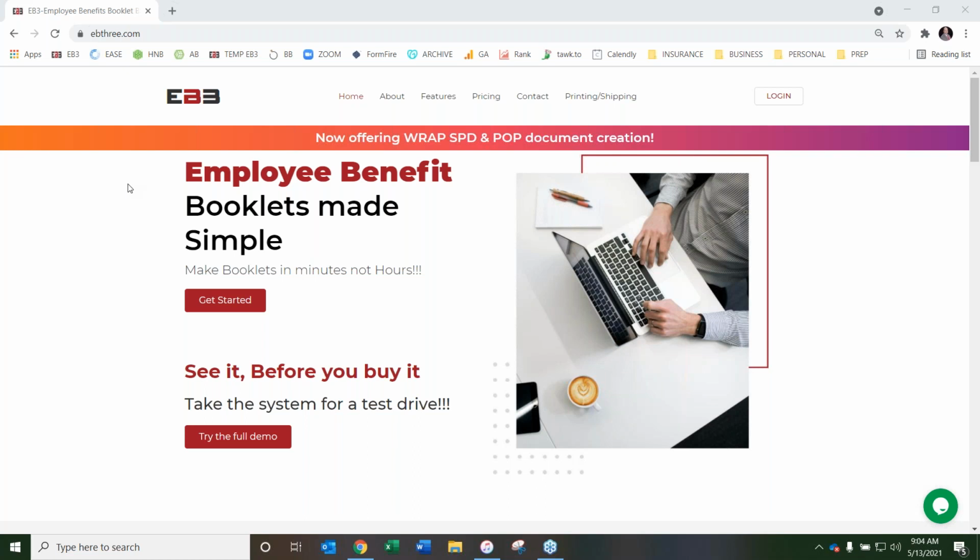Before I get into going over the booklet itself, just backtracking a second, as a benefit broker myself, I built this out of necessity, right? I did everything that everyone else probably did at one point or another. I was using PowerPoint, Word documents, and Excel documents that I'd created, and what I found is that during this entire process, simply having a platform or a template built out was great.